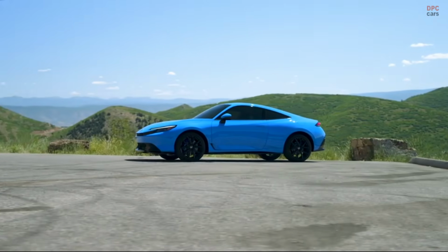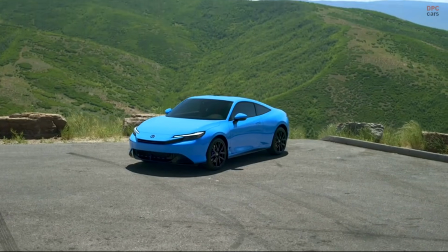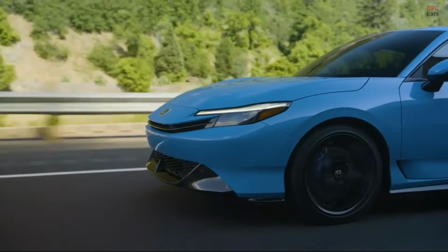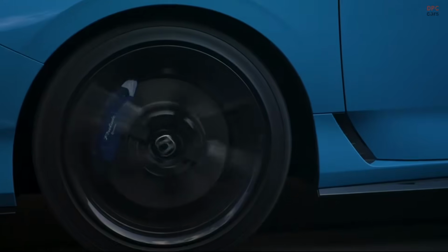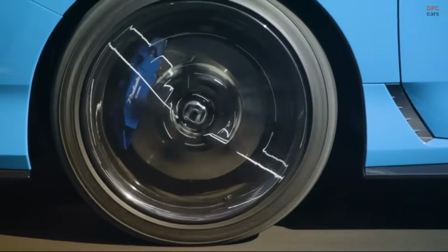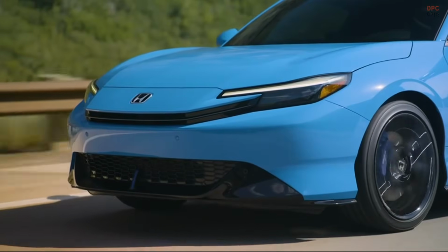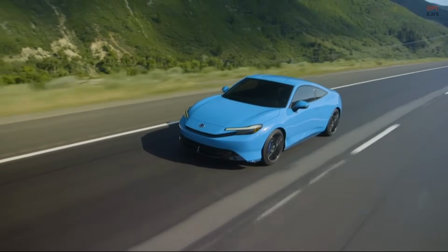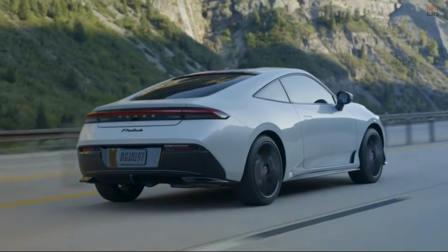across town. Under the hood is Honda's two-motor hybrid electric system, paired with a 2.0-liter Atkinson cycle direct injection gasoline engine. Together, they deliver 200 horsepower and 232 pound-feet of torque. Output figures tell part of the story, but what stands out is how the system responds. Power arrives smoothly off the line, and the pull-out of corners feels immediate, the way you expect from an electric motor that is always ready.